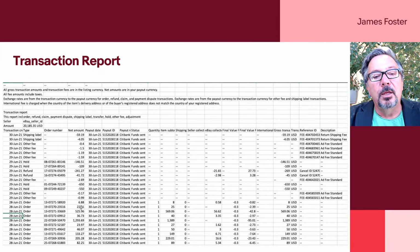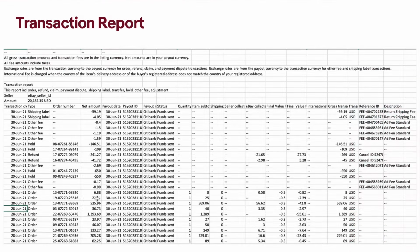But this is a full unfiltered report for the given time shown. You can see on the left-hand side the date itself, the type of transaction in the next column, and the order number that we talked about earlier for those things that have order numbers associated with them. Then the payout ID, payout date, some other information, and a little further to the right, you will see fee information.